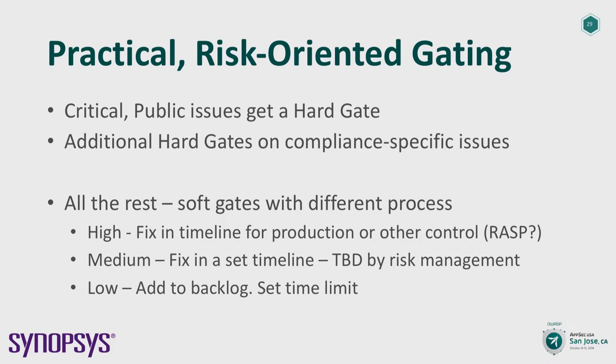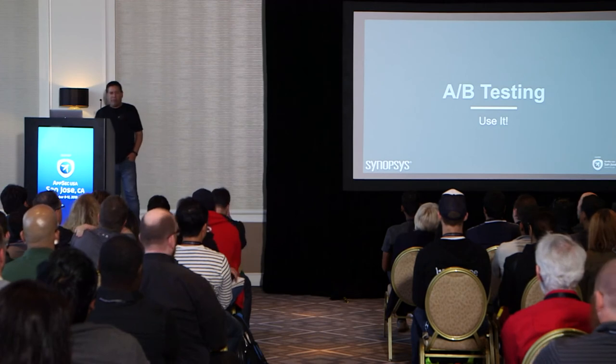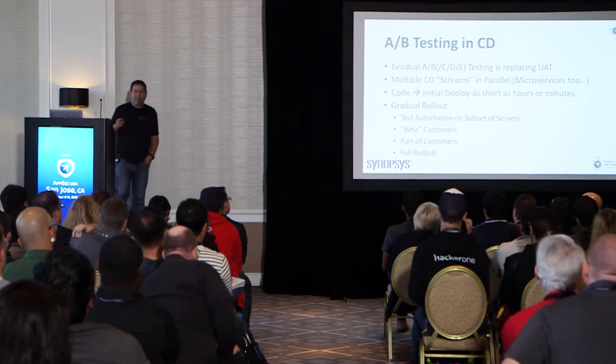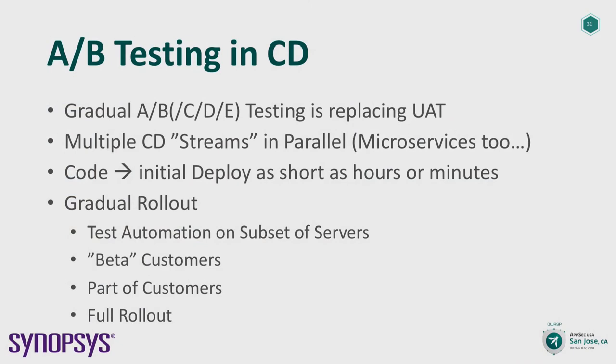Okay, I'm starting to run out of time. So the last thing I want to talk about before we go into questions is A/B testing. So what is A/B testing? The term A/B testing originally was used to describe that I try two different functionalities on my website to see which one gets better user traction or conversion into buys.